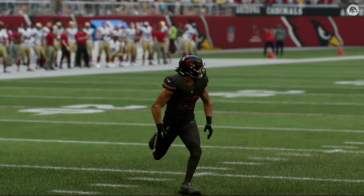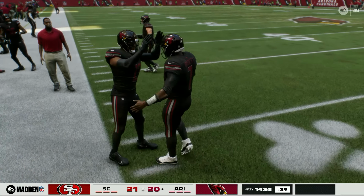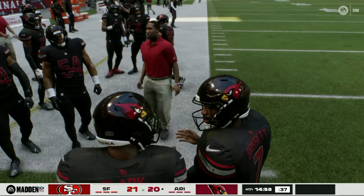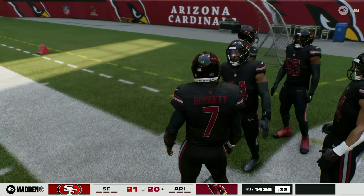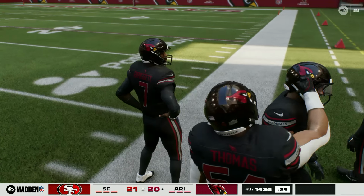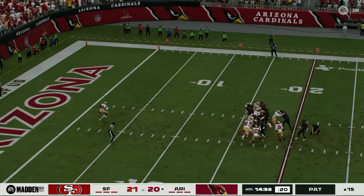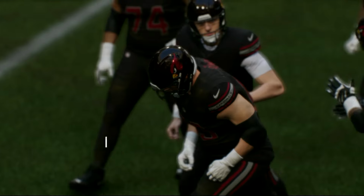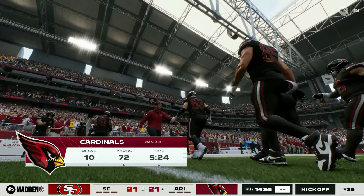And that's one of those drives, Mike, where you know your best is needed. Can you come through here late and give your team a chance? They're an extra point away from tying this thing up, and we got ourselves a ball game. So they're not level yet. A critical extra point attempt to follow. The kick is good, and that will tie this game here in the 4th quarter.